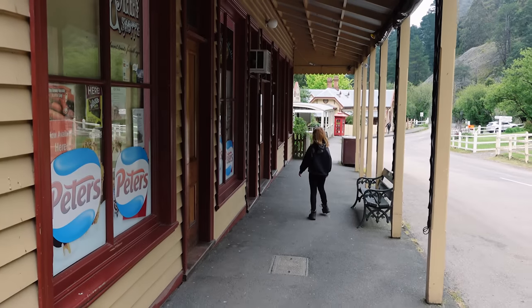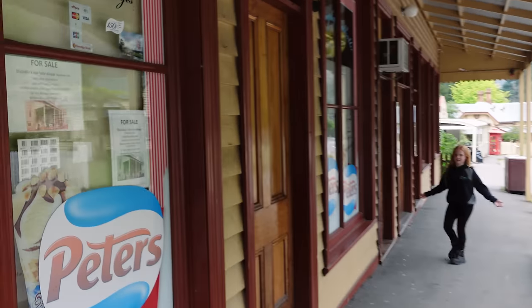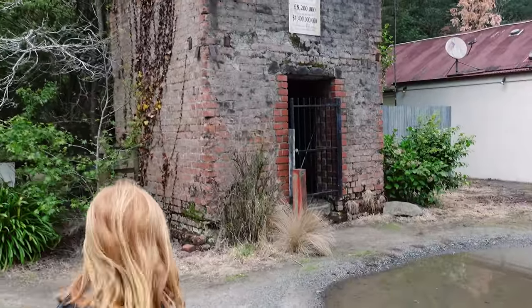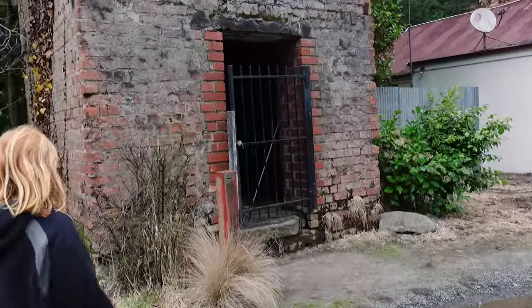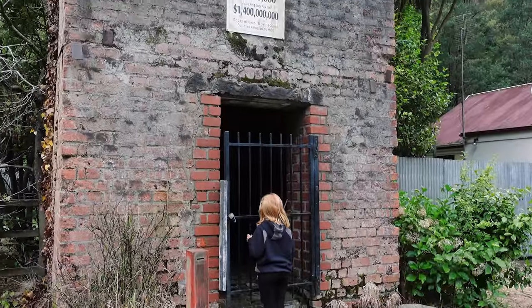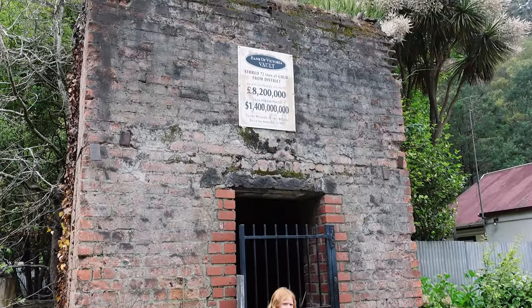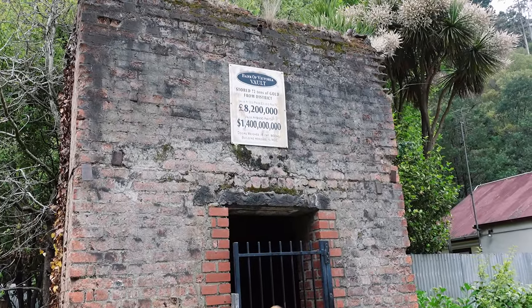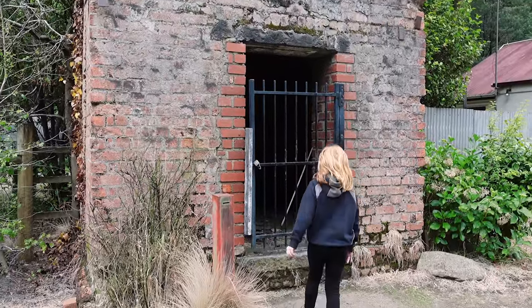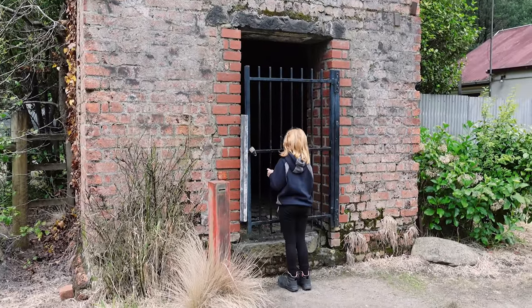Lolly shop. Is it open? No. Bummer. I reckon that's the mine entrance. Or one of them. I reckon that's a locker. Bank of Victoria. Oh, bank. That would have been the vault.